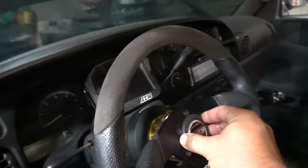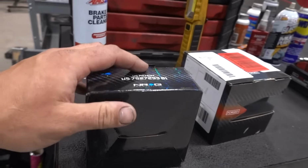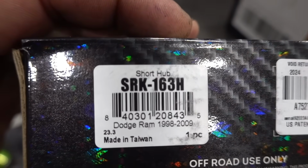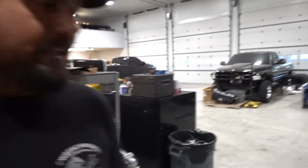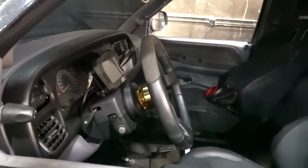But I will show you guys the part numbers for that hub. I'm not exactly sure if it is 2nd gen only. I want to say it might actually work for 3rd gens too. Oh, there you go. It says 98 to 09 right on it. Short hub, just like you, little short hub. And then you can use whatever adapter you want and whatever wheel you want. But the main spline short hub there, that's what you need. That's what looks good. And again, you might have to mess with your clock spring stuff like that. We didn't really have to deal with that on this truck specifically, so I don't have all of those specifics to show you.